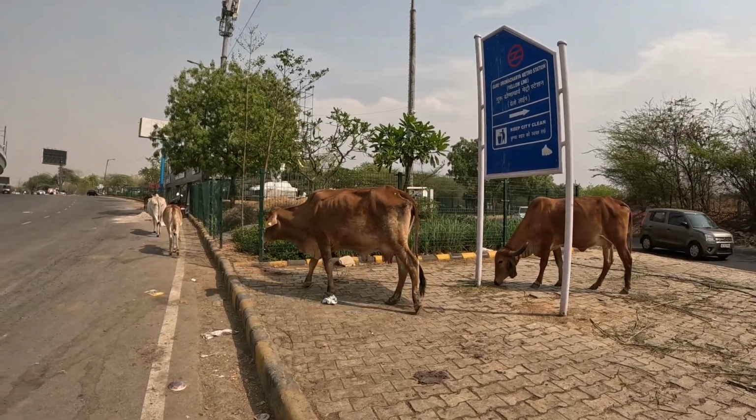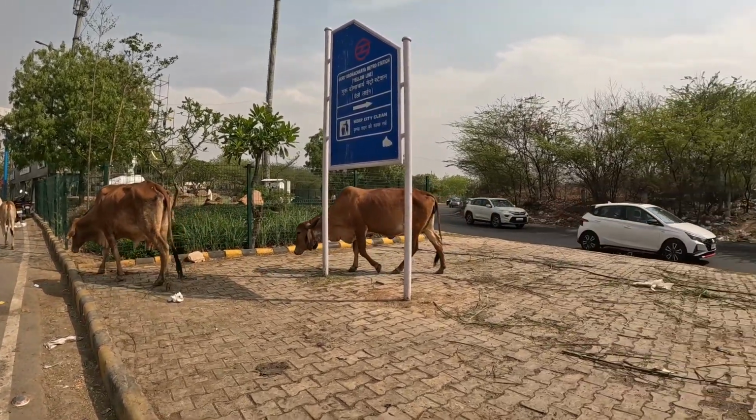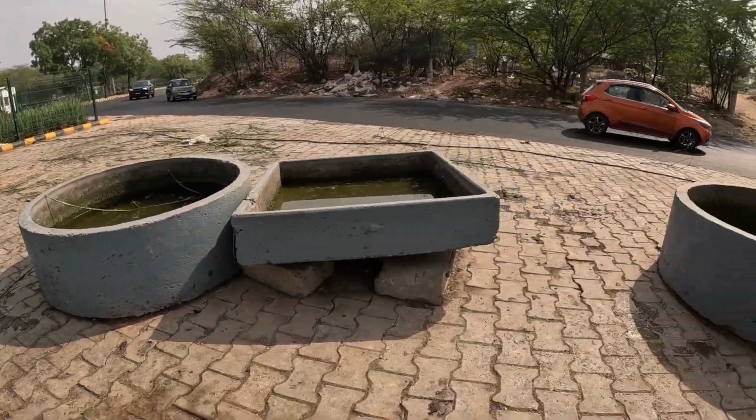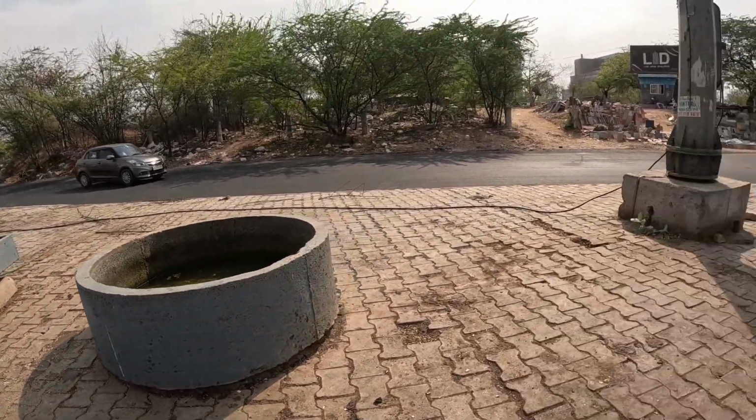Just look at these cows. I don't know how they are handling the heat. They give water here. Water tanky. So lovely. I also have cows. I purchased it right before coming here in Delhi. My brothers, my parents were looking after it at home at my village.